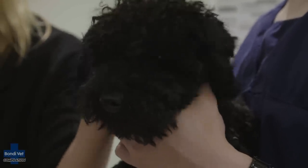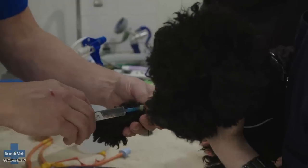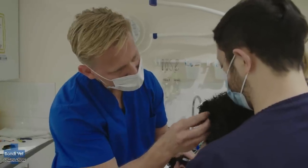Food can accumulate in between the healthy permanent teeth and the temporary ones, and also the baby teeth can sometimes damage the enamel of the adult teeth. And so really it is best they all get removed to avoid any discomfort, to avoid infection, just to make him have a perfect smile.